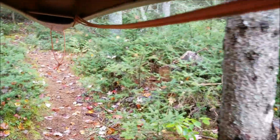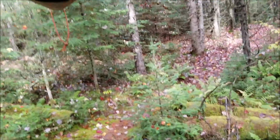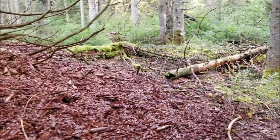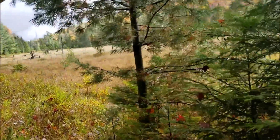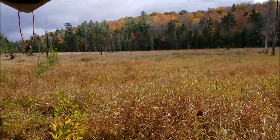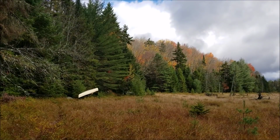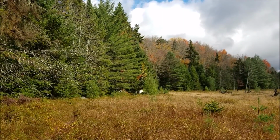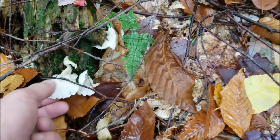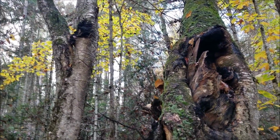Ooh, better be careful. Getting a little bumps on the gunwale. Unless that's Ron messing with me back there. Squirrels are busy, probably red squirrel. I think I hear him squeaking. Oysters. Fresh too. More chaga. Lots of chaga.